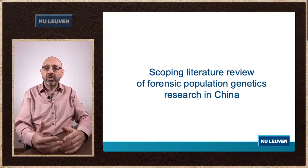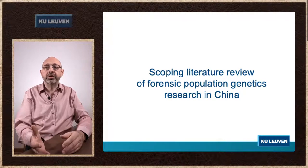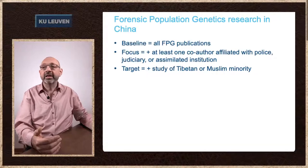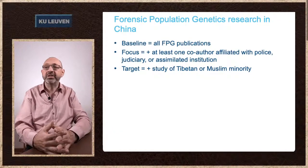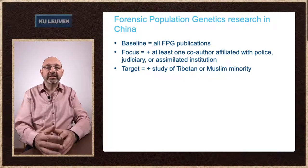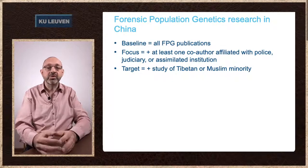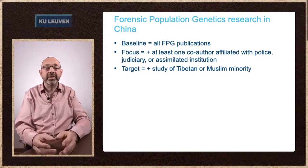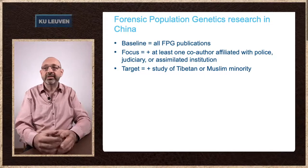And so we looked into the literature that has been published on what we call forensic population genetics of Chinese populations. So forensic genetics, these are the techniques that are used typically by law enforcement, for example, these DNA profiles using short tandem repeats or whatever kits are available now.